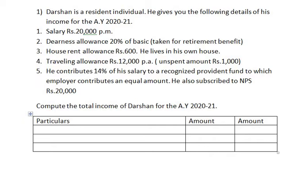Now, salary income is taxable, that is salary of rupees 20,000 per month is taxable. Then dearness allowance we have to take 20% of basic. So 20% of this 20,000 for a year we have to calculate. House rent allowance is rupees 600 per month, but as he stays in his own house, the house rent allowance received by the assessee is taxable. If he stays in a rented house, then this is exempted, subject to certain conditions. Travelling allowance is rupees 12,000 per annum, which is exempted, but unspent amount is taxable. So 1,000 rupees is unspent amount which is chargeable to tax.